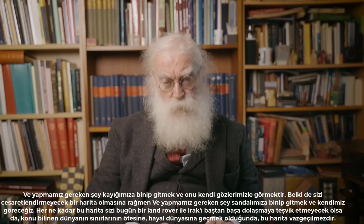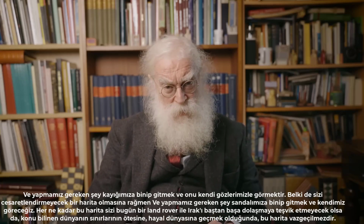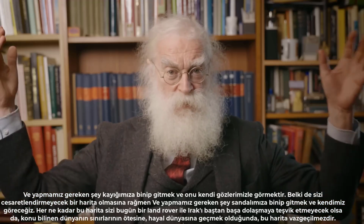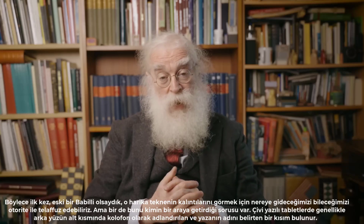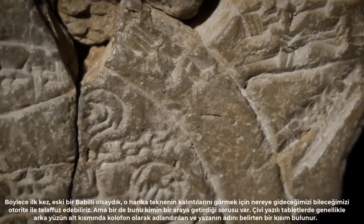So although this is a map which would not encourage you perhaps to motor across Iraq today in a Land Rover, when it comes to operating beyond the limits of the known world, into the world of imagination, it's indispensable. So, for the first time, we can pronounce with authority that if we were an ancient Babylonian, we would know where to go to see the remains of that wonderful boat.